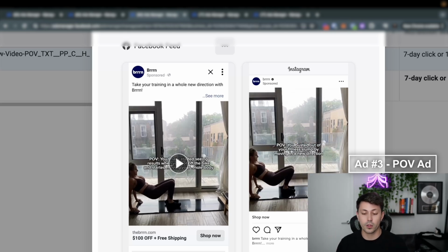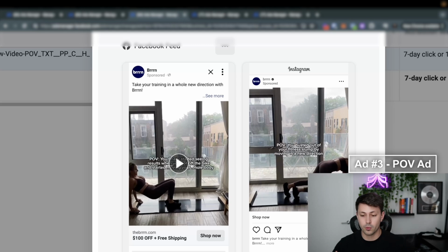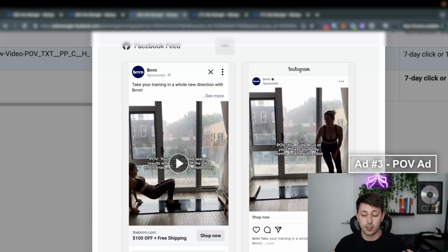In this instance, it's working incredibly well because we're just showing someone in their apartment working out and showing the results that she's getting by using our client's product.